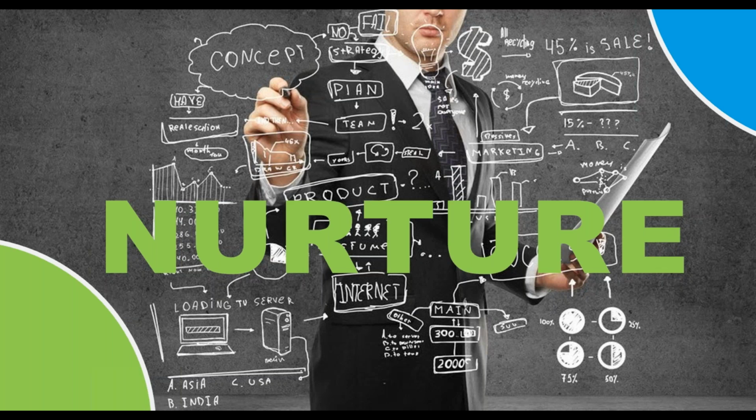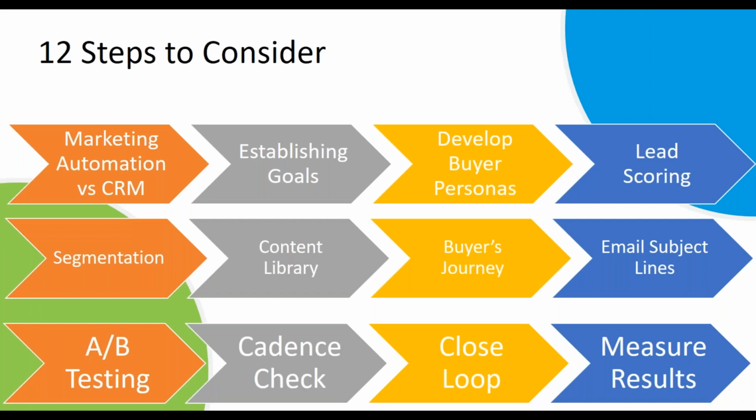Now, I'm at my time limit, so I hope these 12 steps, tips, or best practices, however you want to call them, can help guide you. They can get you excited and confident about lead nurturing. Now, as I mentioned, there's no silver bullet, no magic 8-ball, but just hard work to pull it all together and to execute with success. But if done correctly, the reward can be tremendous.